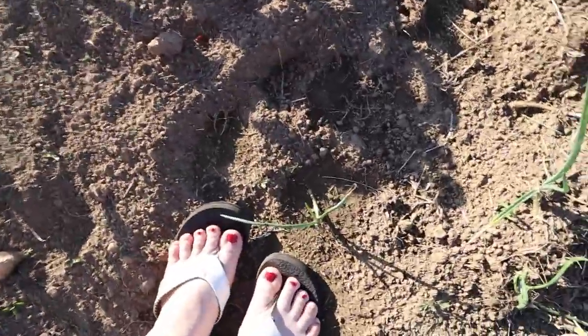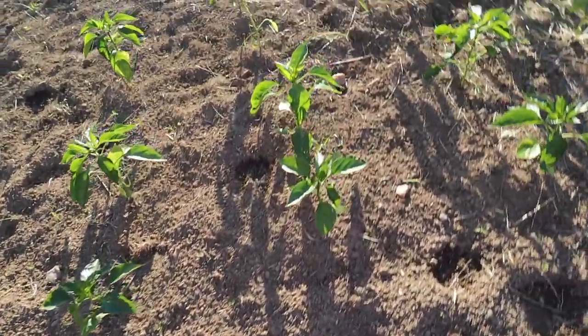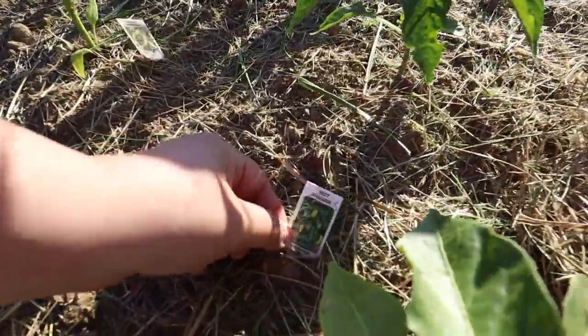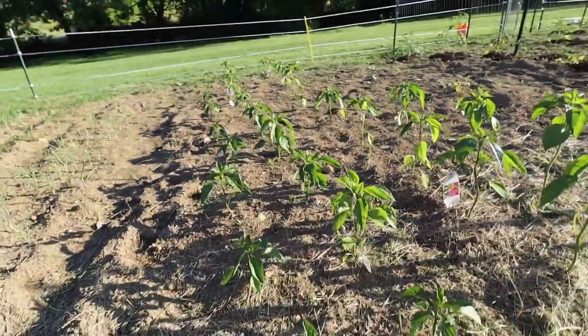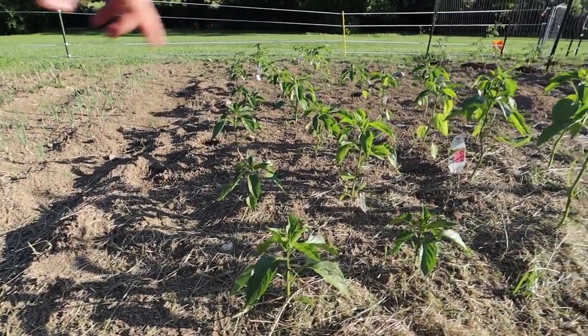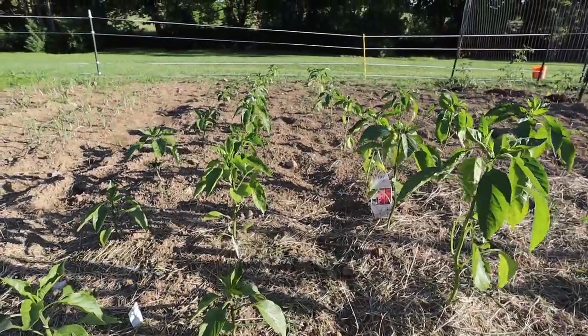We have a volunteer onion here. I'm not sure how he got there. And let's see what else is up here. Hot banana peppers and sweet banana peppers in this one row. So here's one row of two. We stacked them two, and then there's just a small little walkway. I don't know if we'll actually use it or not.